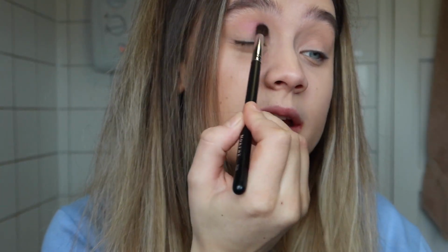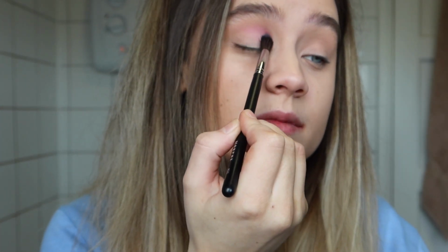Oh, that's really pretty. All of these shades so far seem really, really pigmented, so I'm really excited to see how they actually perform, how well they go together, things like that. But this looks so pretty. This is a great one to start with.